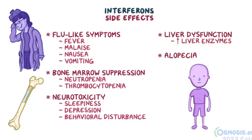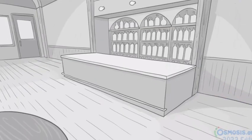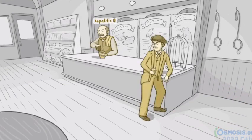Now, let's make a simple and fun mnemonic that'll help you efficiently memorize and retain all these pharmacology facts. Since we're talking about liver damage, let's go to a bar during the Prohibition era. Understandably, this bar is not busy, and we have a bartender representing hepatitis B, standing at one end, and his only customer, representing hepatitis C, at the other end.